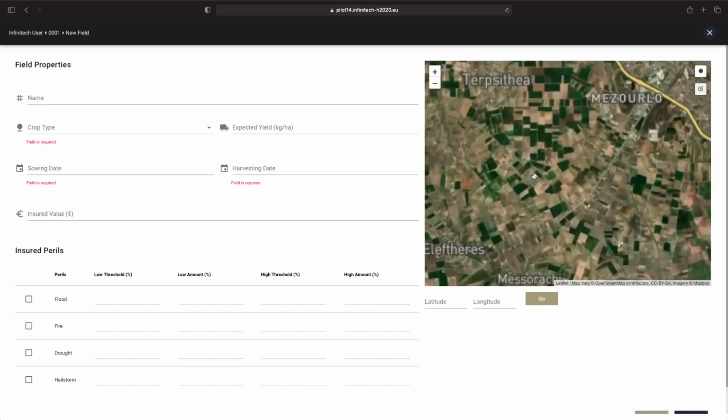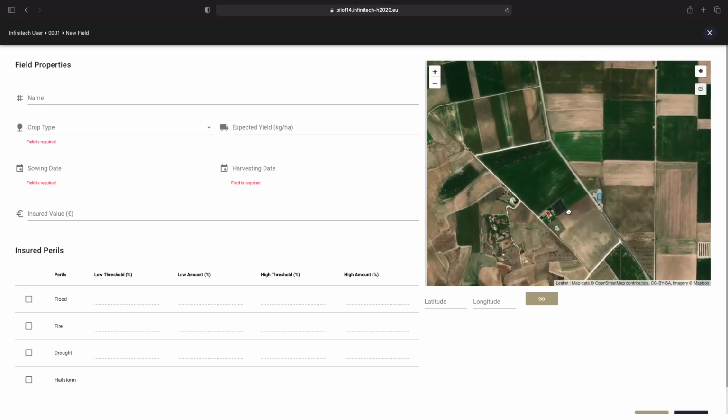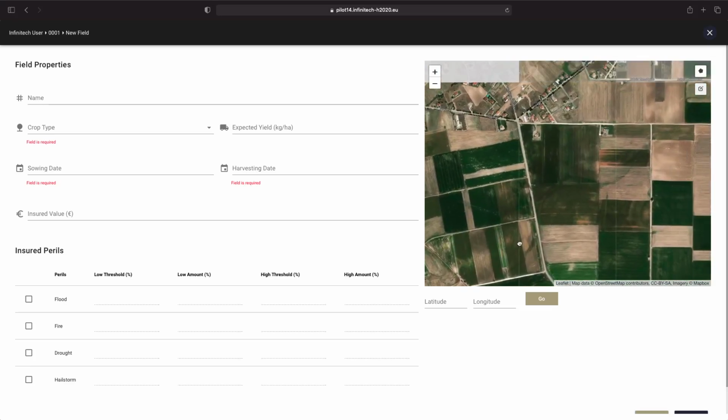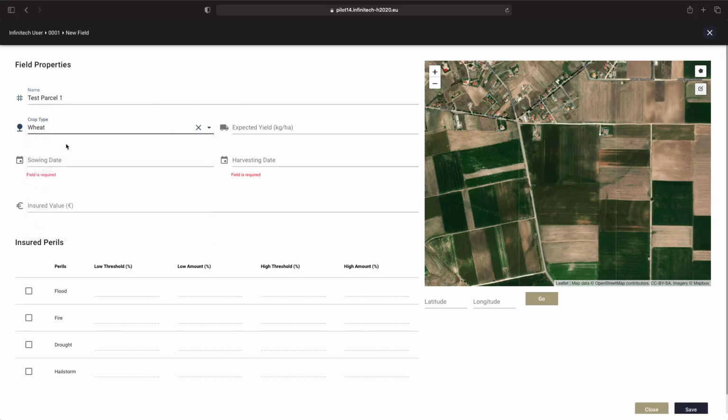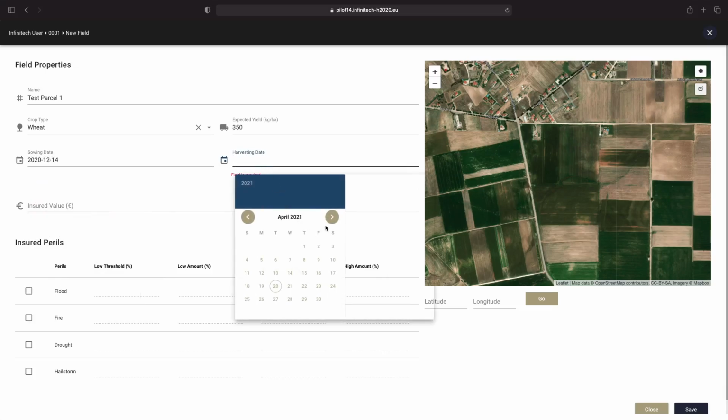Let's pick one from the prefecture of Lice. Our potential customer is having this parcel here. We name it. We pick the crop type, it's wheat, the expected yield per hectare. We declare the sowing date and the expected harvest date.